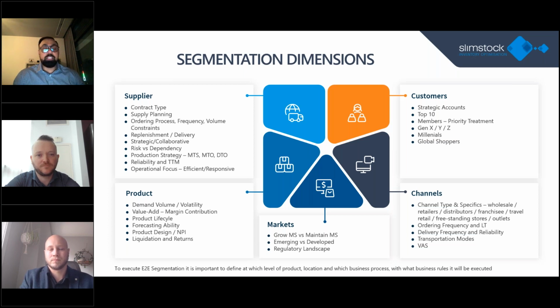So you can have multi-dimension ABCs where you can slice and dice to any level of granularity to implement your strategy. For example, my A in value, A in volume, but C in margin does not deserve the same strategy as my A in volume, value, and margin. Yeah, very, very good point.